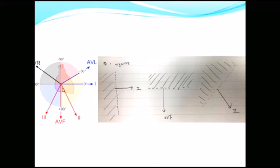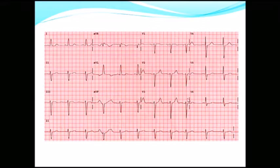Remember why, yeah? So who are we up to? I can't remember. I think, is it you? Have you answered the question yet? Yeah. Okay. So the girl with the glasses, yep. Can you tell me what the axis of this ECG is?